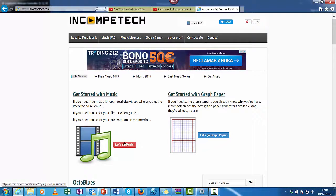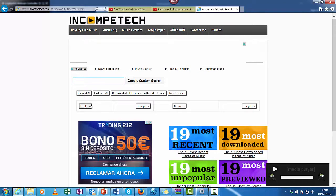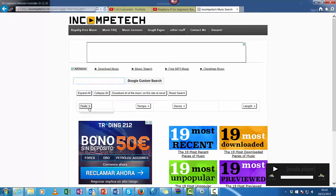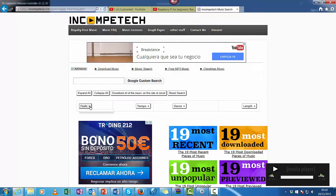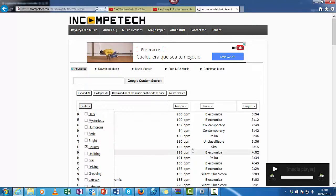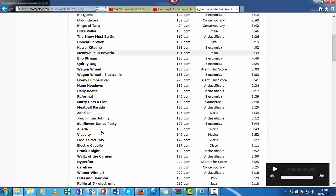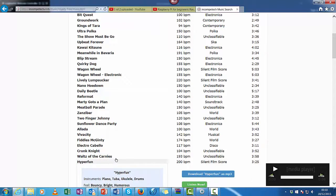Okay, let's go and search for some music. So what you find here is you can do a search on the type or what it feels like. Let's have a quick search. Just want to get a sample. It's loading. It's not his website, it's my internet connection. Here we go. Let's have something bouncy. So then it will list all the music that fits into that category. So maybe like hyper fun.